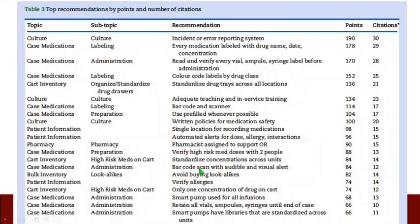And here's sort of what we came up with, and we were really surprised. We expected the #1 recommendation to be label every syringe, and it wasn't. It was around culture, and that an incident or error reporting system be in place, adjust culture so that people can report errors, we can understand how people make errors, and it can be different at every institution because the local culture is different. So that's key.